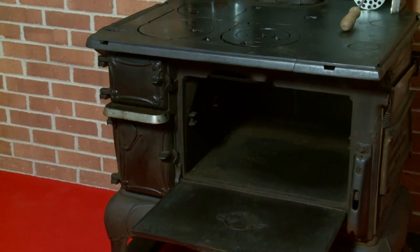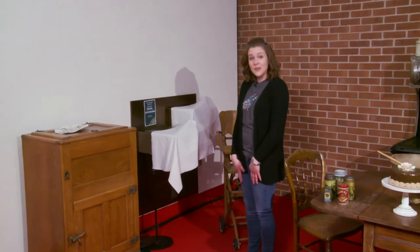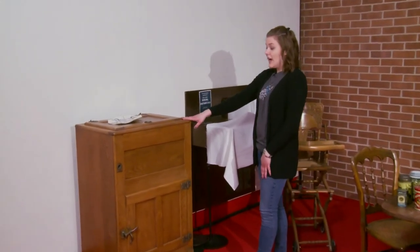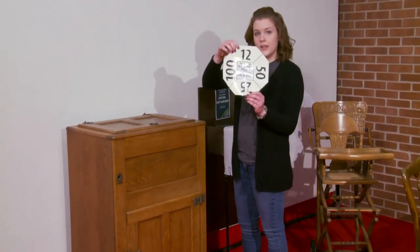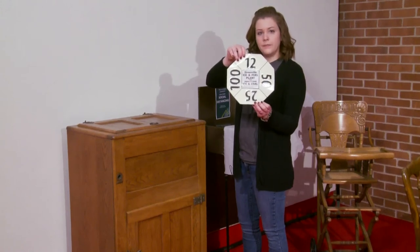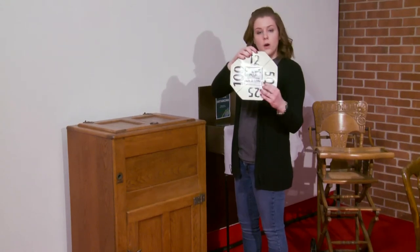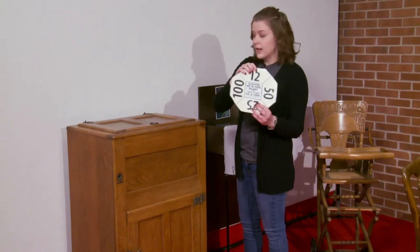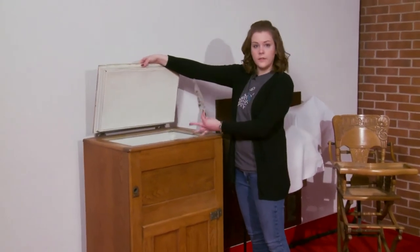So now that we've explored the oven and some of these products, what about cold items? What would they have done with things that needed to be refrigerated? They did not have refrigerators like we have today. They had something called the ice box. Now this would have sat in their kitchen and it would have had a little card, similar to this one. This card would have gone in the window of the home and it would have let whoever was delivering the ice know that they needed more ice. Ice would have been placed, a big block of it, in this top part, and it would have sat here.